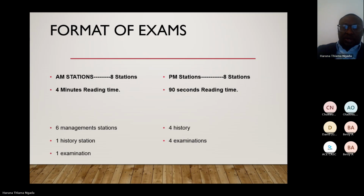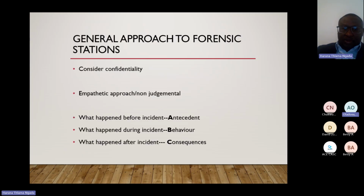So as we know, CASC is really divided into different parts, and there are just too many things for us to capture. Even for the forensics, it's difficult to capture all in an hour session, or I would even say maybe a 35 or 40 minute session like this. That's why it's just going to be a general overview of things. I'm hoping if people have questions, they can contact us afterwards to have more in-depth discussions.